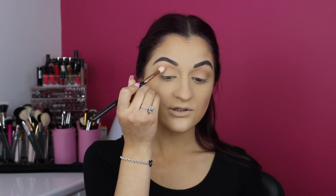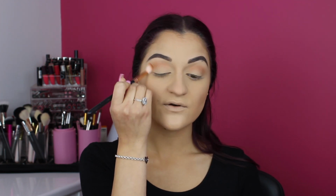And this eye look isn't too neat either. You don't have to be so precise with it. It's a really simple look. You can even do this eye look just for every day.